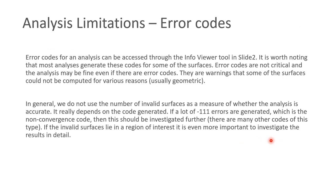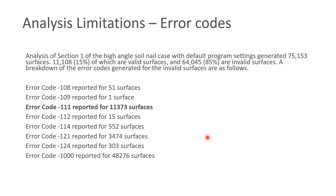Okay, so just a few slides here on error codes, which I think was one of the main reasons why we decided to look at this problem in the first place. Whenever you run these analyses, you do get a lot of error codes, but just because you're getting a lot of them doesn't mean there's necessarily something wrong with your model. The main thing you have to pay attention to is really the 111 errors, which are the non-convergence errors. And you have to make sure that when you run the model, you're getting the slip surfaces where it's important.